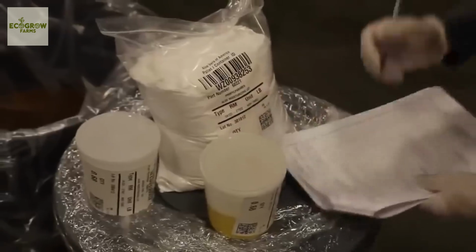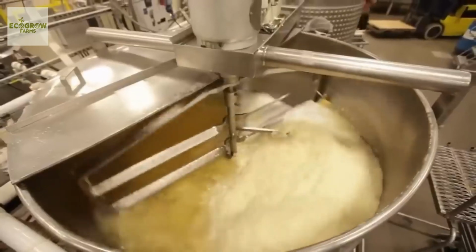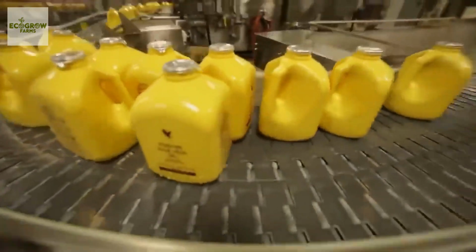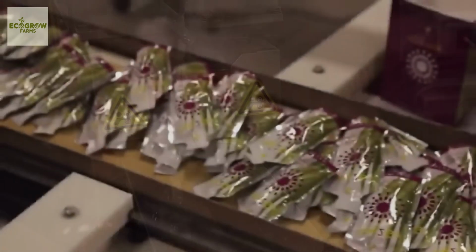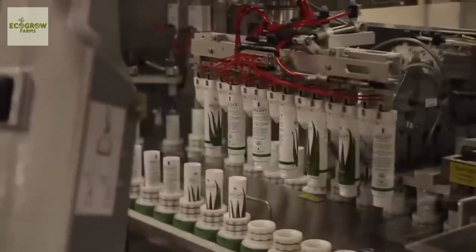Once the gel is stabilized, it's often mixed with other ingredients depending on its intended use. For instance, if the aloe vera is going into skincare products, preservatives, fragrances, and other skin-benefiting compounds are added. This flexibility allows manufacturers to tailor aloe vera for a wide variety of uses, from lotions and creams to drinks and supplements.